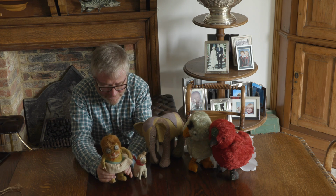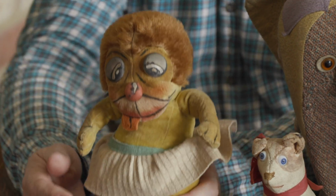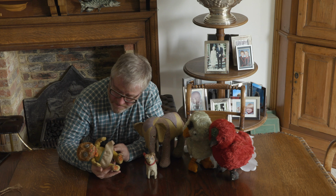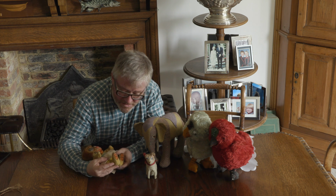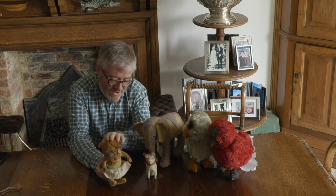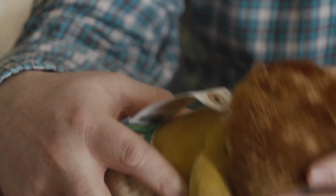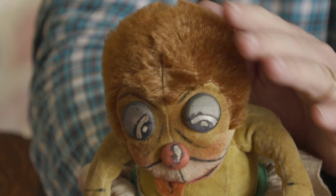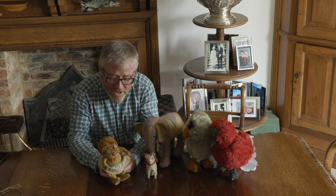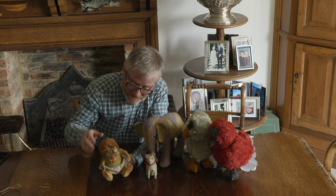So this is the first one, which is an English toy by Chad Valley, and I absolutely know nothing about her. I'm not even certain if she's a hedgehog, a lion, just a strange character. It's got sort of paw prints. It's got sort of brown mohair on its head, which makes it look a bit like a lion or a hedgehog, but then it's got no fur on its back, and if it had a lion's mane like that, why has it got a skirt on? So it's a complete mystery, but it's very much in the style of the Bonzo dog that they made in the 1920s and 30s.